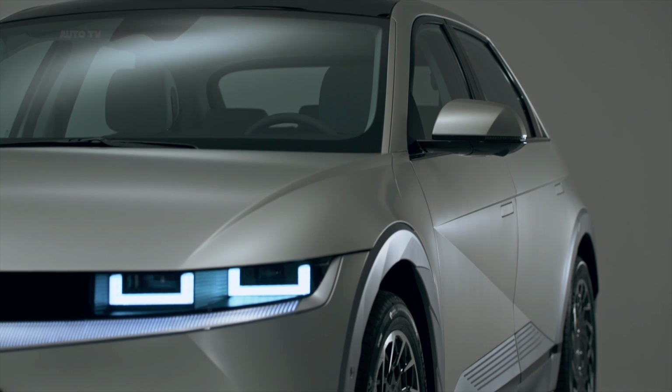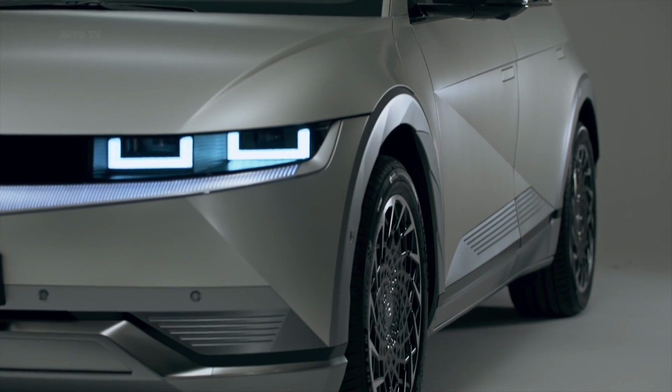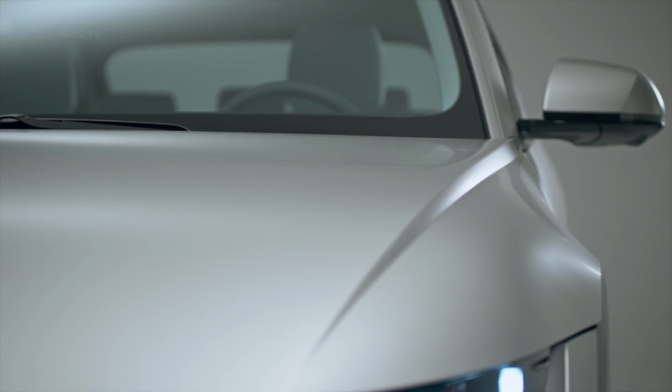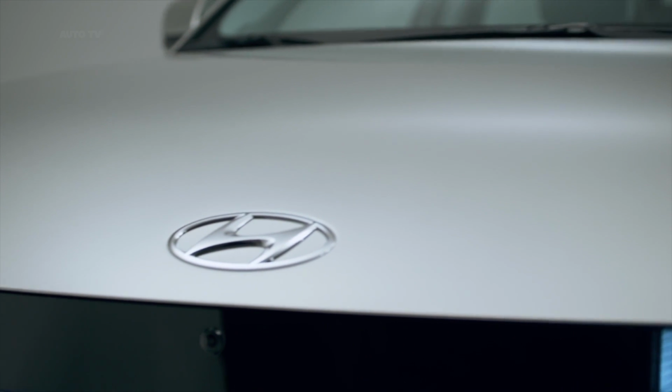The IONIQ 5 derives much of its design from the Hyundai 45 concept, including its overall shape with its sharp, angular lines running throughout, the pixelated taillights, and the unique daytime running lights.